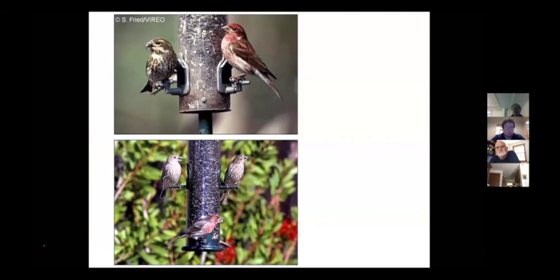Okay. If you feed birds, you might have had both of these species on your feeders. And this is a very challenging species. I'm going to try to help you determine how to identify these. First of all, we need to know what species we're talking about. These are both different, but they're very similar. One of them is the house finch, and the other one is the purple finch.